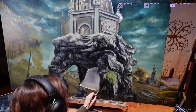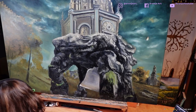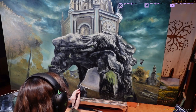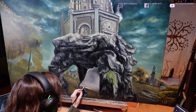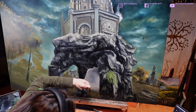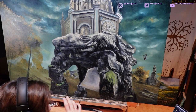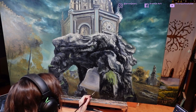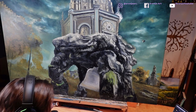And I make everything in one color tone first, and then mix the lights and shadows directly on my canvas, like I'm always doing when I paint with oils. This is just so great when doing an oil painting, so you just make the basic color and then you adjust them right on the canvas with black or white, or whatever color you feel you should add. I think the painting is 70% done, so there's still a lot to do.